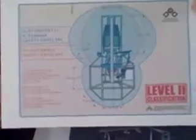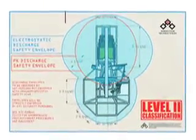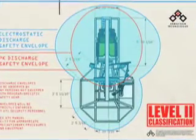Nice. Blueprints. From the Armachem Technologies Company, which we've received a mailing from earlier, which we have not yet opened. Electrostatic Discharge Safety Envelope. What is this device? Oh, it gets cooler.